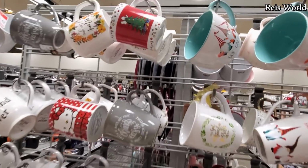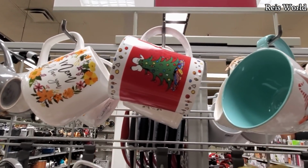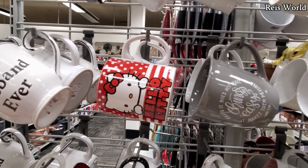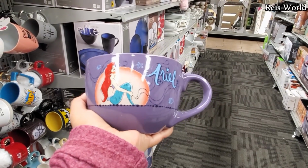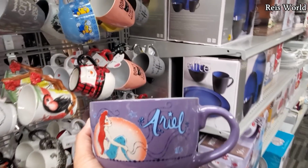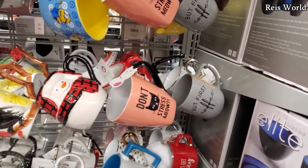And check out the Charlie Brown. He is 4 with Snoopy. Look at him on the tree, just hanging around. And they have a very cute Hello Kitty one. Look at the large Ariel cup for only $5. They have quite a few here. They do have a Minion. Don't stress me out. How funny.